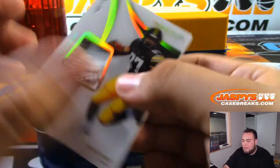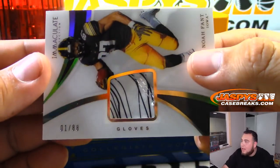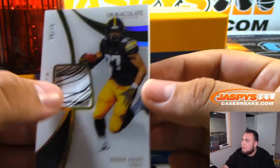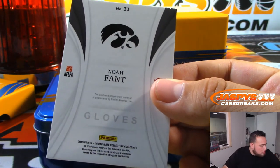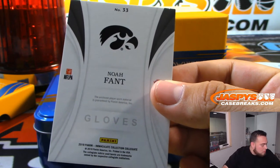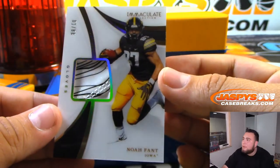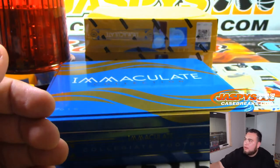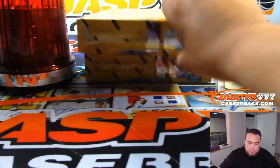And we have a Noah Fant. That is 1 out of 88. Piece of the glove. I believe Noah Fant is Broncos, right? Yes, Broncos. And that is Steve Crabtree straight up. Also have to put this in the slider box at the end of the break. There you go. Two more to go.